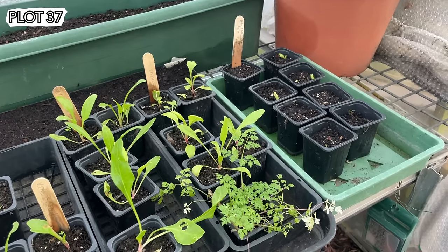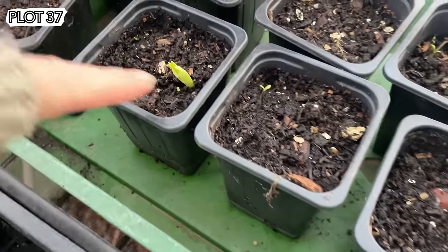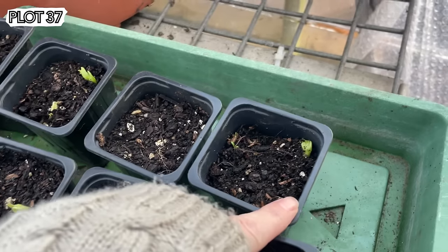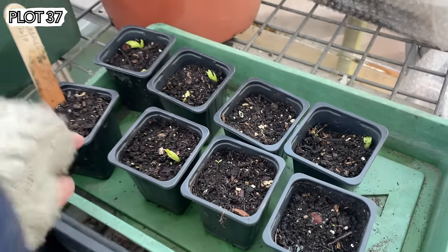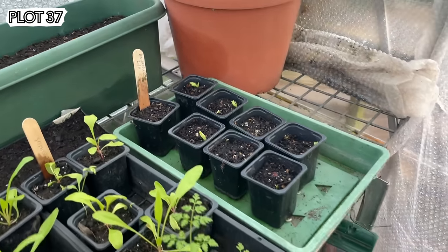I'm actually really cold. And these are the ones that Mum sowed. So you can see they are coming up. We've got a couple here. She put two in each pot. There's one here coming up, but I think we are definitely going to need more than that. So I'm going to go on and sow some more.